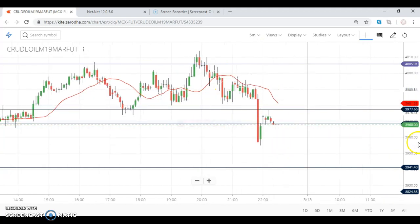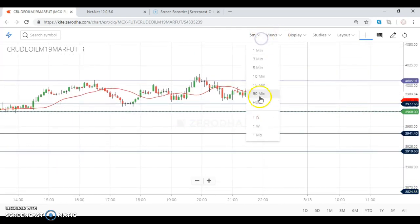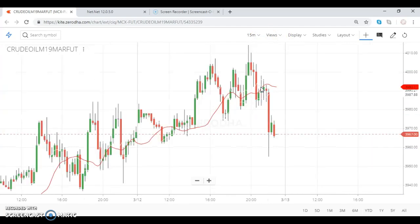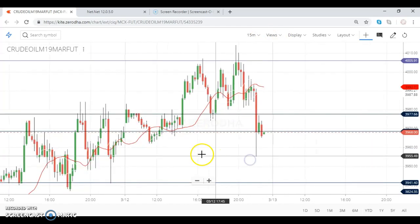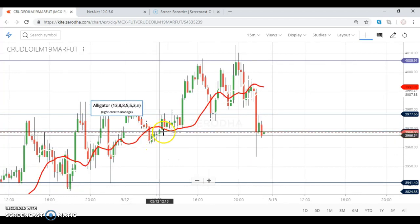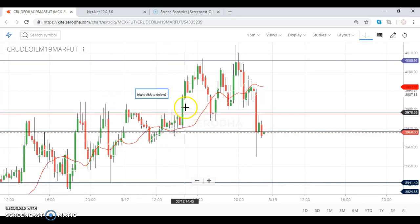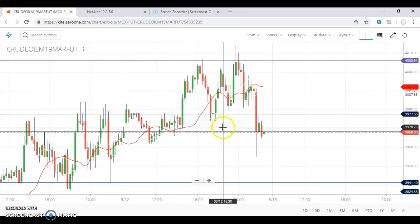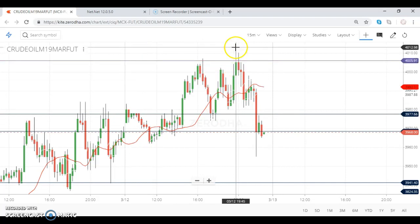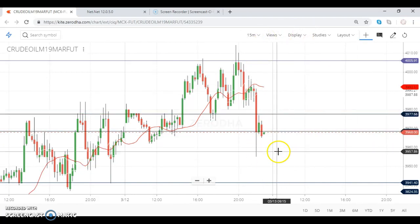As you can see, all these lines, whatever I have plotted, Crude has been respecting these lines from morning onwards. So I'll just switch to the 15-minute time frame. They started here, it went down, and again it faced resistance over here, and again it went up, faced resistance, came down, got bounced back, faced resistance, came down, faced resistance, bounced back, faced resistance, and then came down. And now as you can see, this level 3968 is something which we already know.